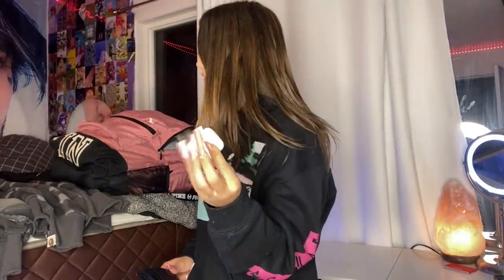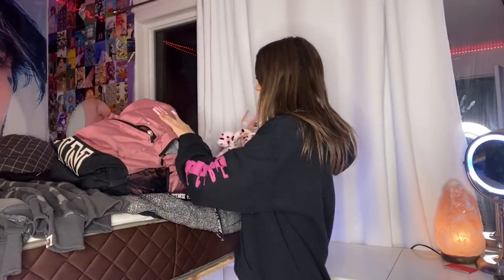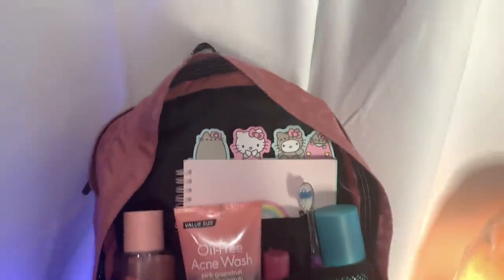My wallet and my AirPods in the very tiny pocket in the front, along with some gum, hand sanitizer, my toothbrush and face wash stuff. There's a face wash that I use, but it's almost empty. This is the eye makeup remover that I use, and this little bandana. I'm gonna try to fit this into this pocket with the hoodie. I'm gonna bring this because it's so squishy, and I mean, this is what you use on airplanes, right?